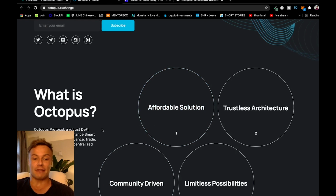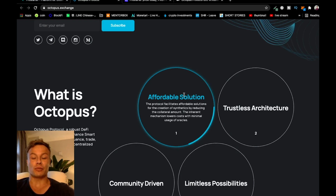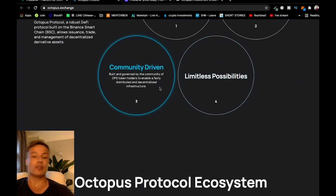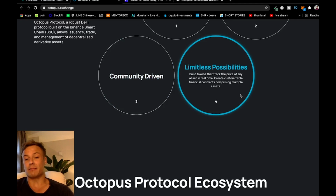So Octopus is a robust DeFi protocol built on the Binance Smart Chain, allowing issuance, trade, and management of decentralized derivative assets. Okay, it's an affordable, much more affordable solution with the inherent mechanism lowering costs with minimal use of oracles. It's a DeFi protocol powered by smart contracts. It also allows for fair distribution of tokens and decentralized infrastructure. And because of all of these things above, it's limitless in terms of possibilities, where you can build tokens that track the price of any asset in real time, create customizable financial contracts comprising of multiple assets.